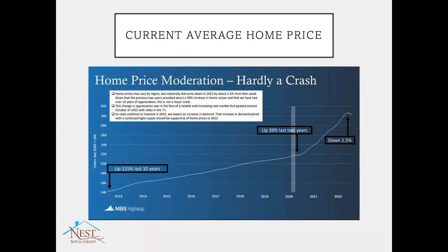So if you don't think home buying is a good investment, that should be a good indicator that that's your way to build generational wealth. That's where the real money is. 39% in the last 2 years.